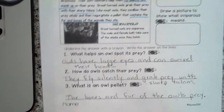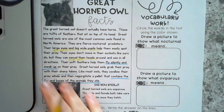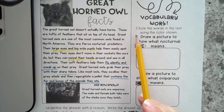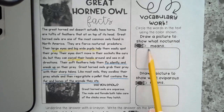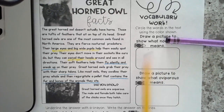All right. Now we're going to do some vocabulary work. So I'm going to read what's required of us over here, and then we're going to find information here to help us to answer these questions. So circle the words in the text using the color shown. Draw a picture to show what nocturnal means. So we're going to look for the word nocturnal, and we're going to circle it in purple, and then we'll draw a little picture to go along with it.